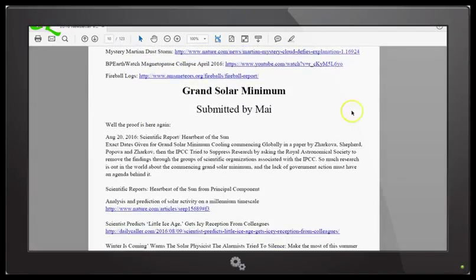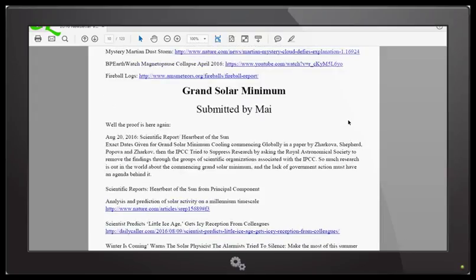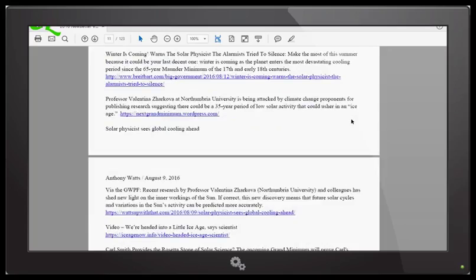Here's information that May sent in on grand solar minimum. A lot of people believe that we're moving into an ice age. They're watching the sun, but we're not. The black star is influencing the sun, diminishing its power, but redirecting that energy.